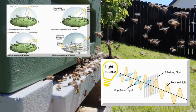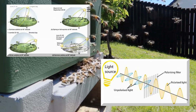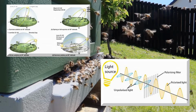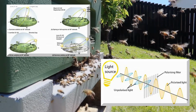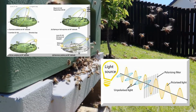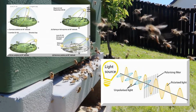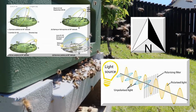The observed polarity of light is a result of the position of the sun in the sky, position of the observer, and the direction of the observation. Polarity reflects where the sun is and our direction compared to it. If it's an afternoon and the sun is on my left, I am headed north. This applies to the northern hemisphere.